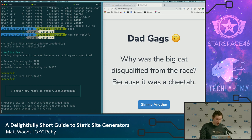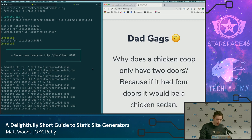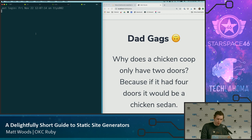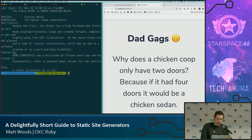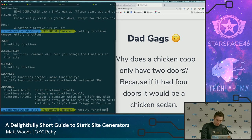You can see here it had a request from that endpoint. If we reload, it's going to get another one, and another one, and another one. But what if we actually want to play around with this? What we can do is play around with the Netlify CLI just a little bit more. If we do netlify functions, you'll see some of the options we have. We can create a function, we can build a function, or we can invoke a function. So let's go ahead and invoke this function manually.